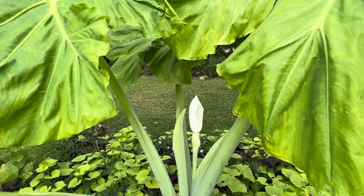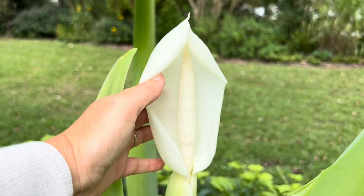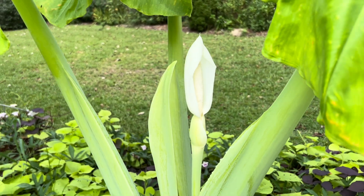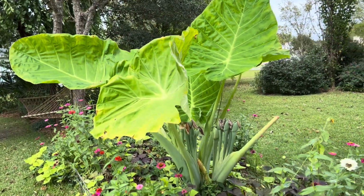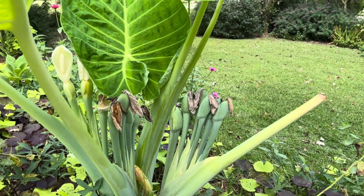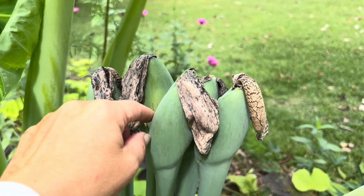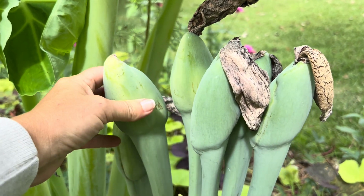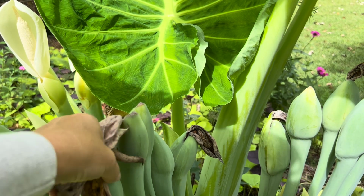So you see, here is a flower. This is a pristine, beautiful flower, and this will get pollinated. And then let me show you what their seed heads look like. So this plant here has a whole bunch of seed heads forming. They're not mature yet, but every single one of these was a flower that did get pollinated. So the seeds are inside of these. And I will collect these before we have frost and bring them in.